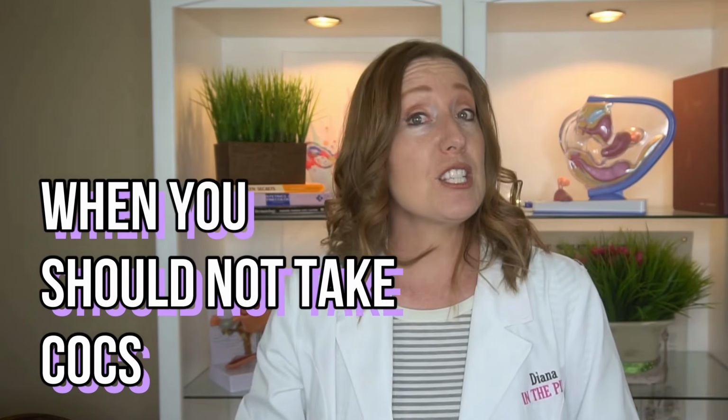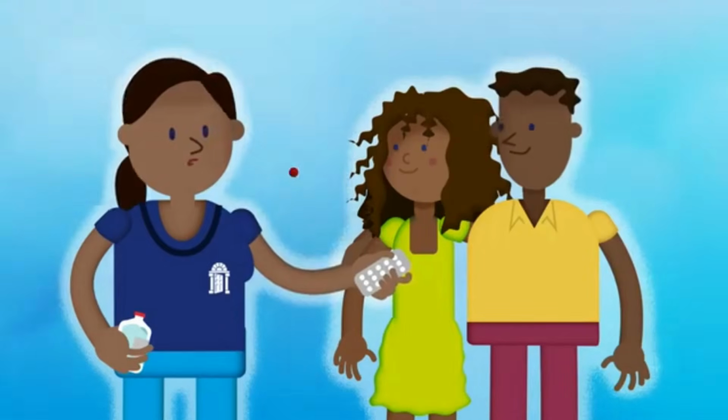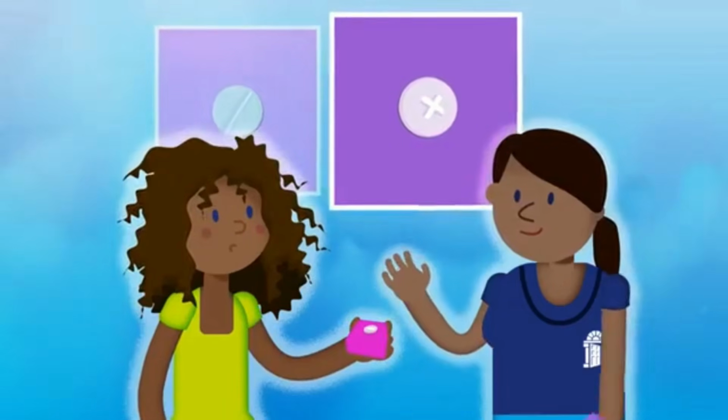Now, there are a few reasons why you should not take the combination birth control pill, because the health risks are considered too high. And hopefully, whoever prescribed you your pills have already asked you these questions, but if not, and if you have one of these things I'm going to talk about, you shouldn't take the pill. Go back to your medical provider and discuss alternatives, because taking the combination pills isn't safe for you.